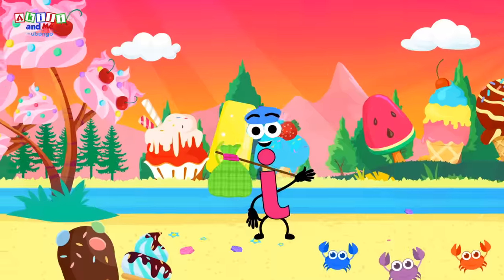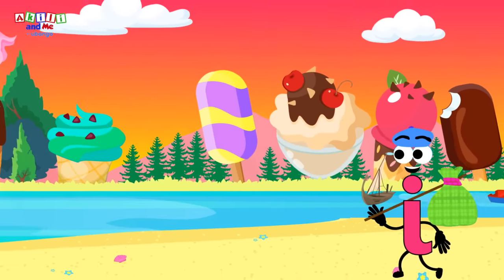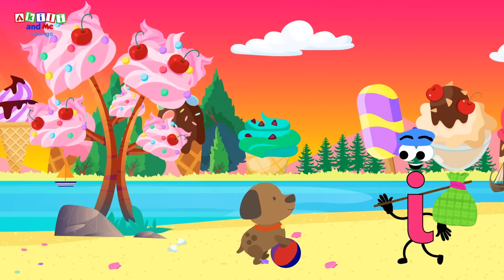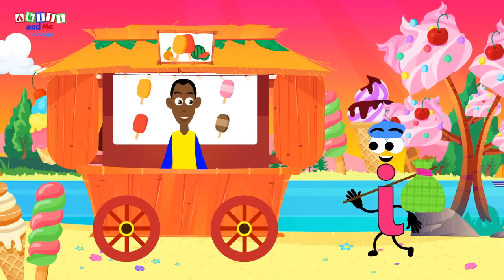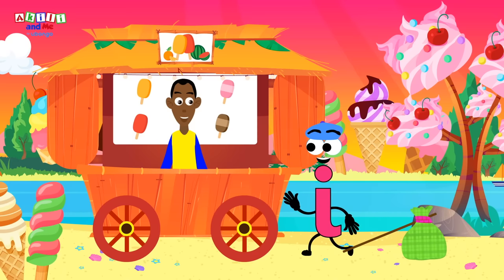Kids, can you hear the sound of waves? Yes. Yes! Look at how excited letter I is. He must love the beach. Letter I is like a little kid. He loves yummy ice cream.